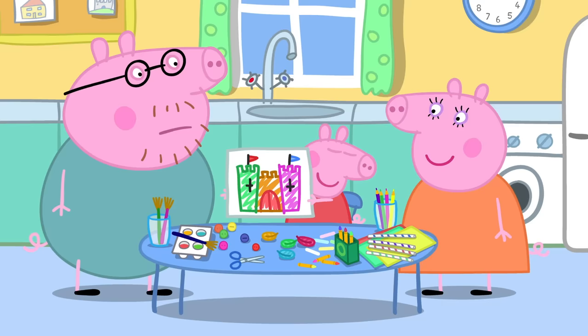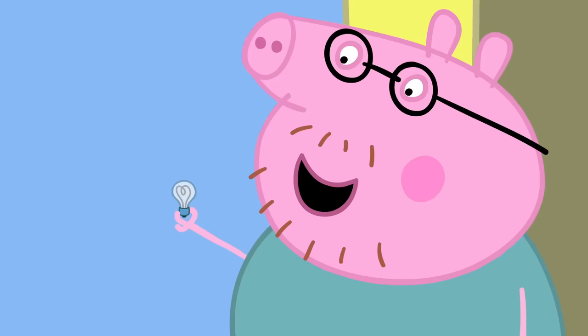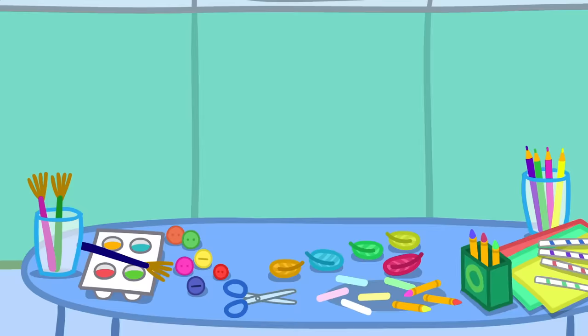Have we got a big box? No. Delivery for Daddy Pig. I don't remember ordering anything this large. Ah, it's just a new light bulb. Why do they use so much packaging for these things? Shall I take the box away for you? Oh, yes. Thank you. No, Daddy. We need that box. Look what I've got.